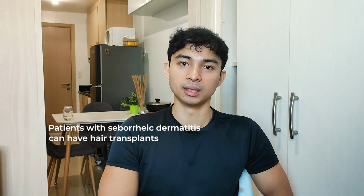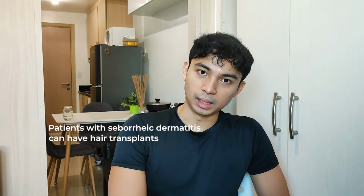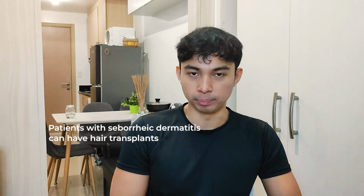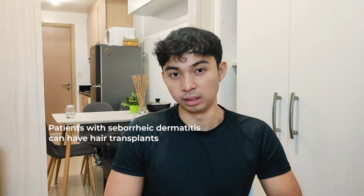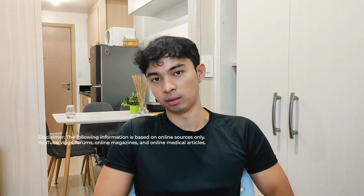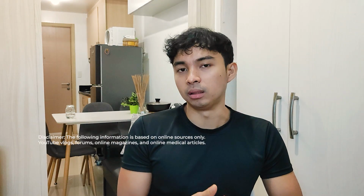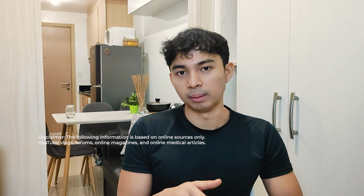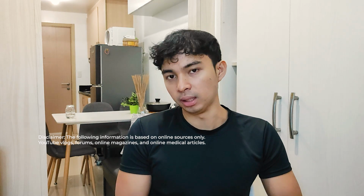I thought it might not be possible to get a transplant if you have a severe dandruff issue, but it turns out it is. For this type of dermatitis, it is important to eliminate the root cause of this, which is the fungi. They say that it is important to use different products. Sometimes the fungi is able to adapt to the ingredient that you're using.